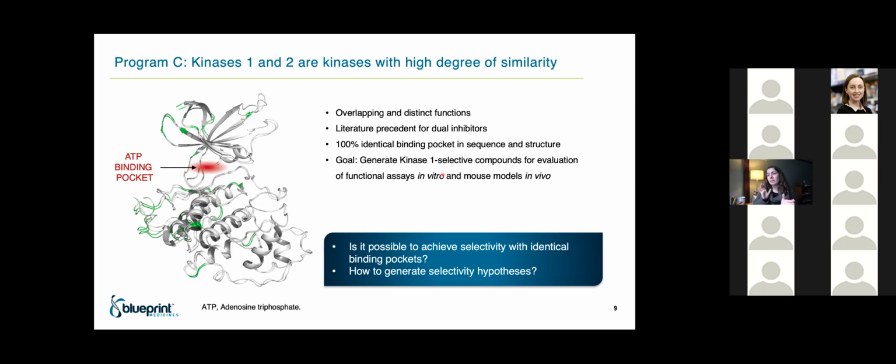And when we obtained the crystal structures, a matched pair of crystal structures of that 10-fold selective compound with kinase 1 and kinase 2, the structures looked very, very similar, almost identical. So there wasn't really much of a selectivity hypothesis from the structures themselves. So I guess the question was, is it even possible to achieve selectivity from a rational design perspective, and how do we start generating these hypotheses?